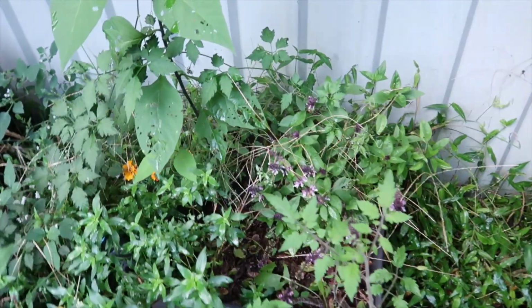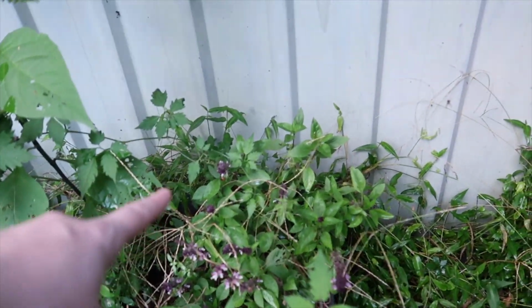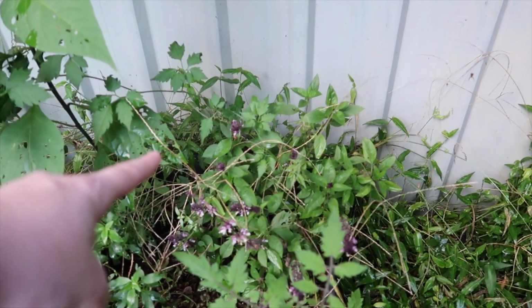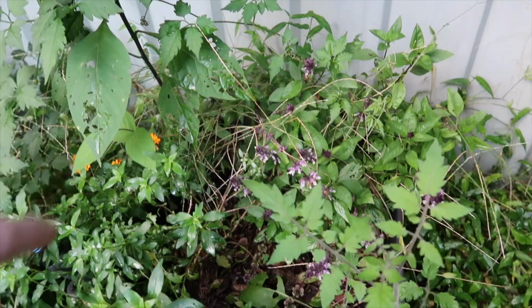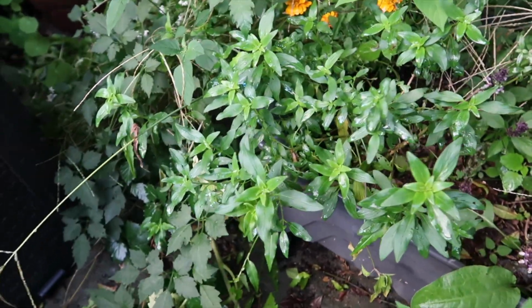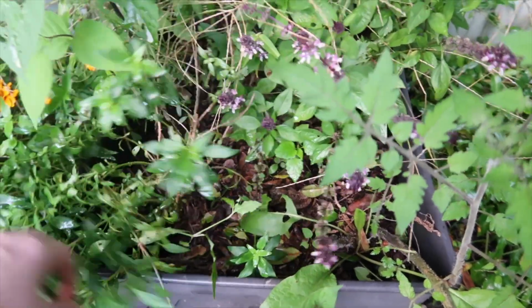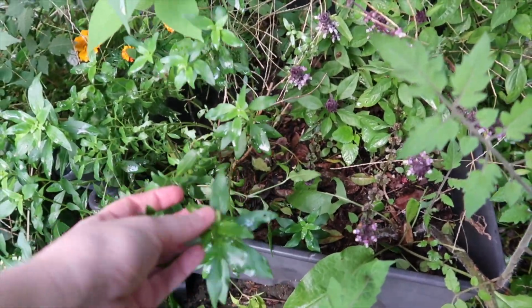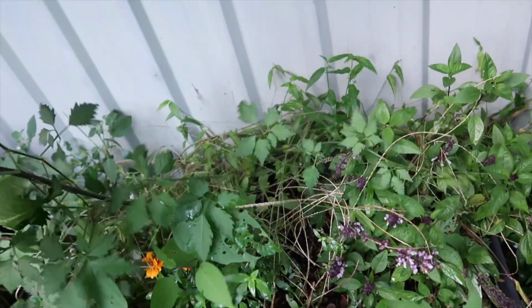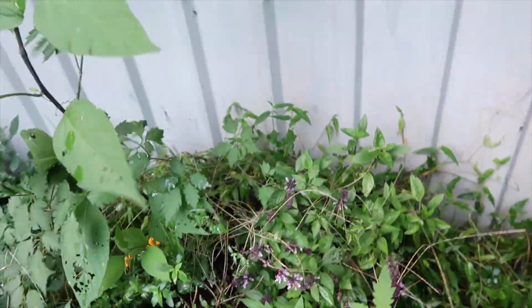I also have some holy basil, which is tulsi, and that's just going nuts in the background too. We've got another tomato down there, and then I think this is some sort of flower, and then I've also got marigold, and this is a giant weed that I do need to pull out, and grasses.